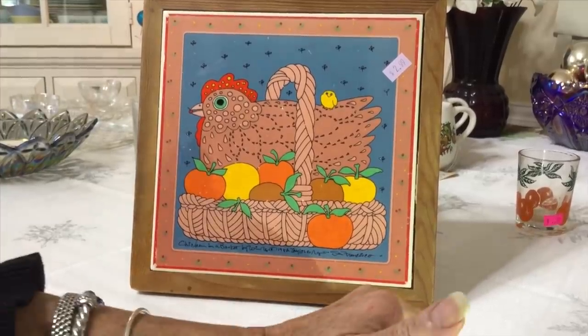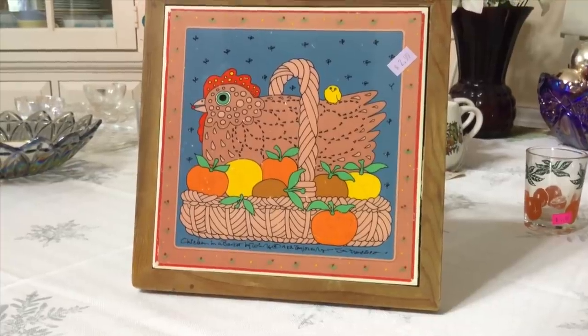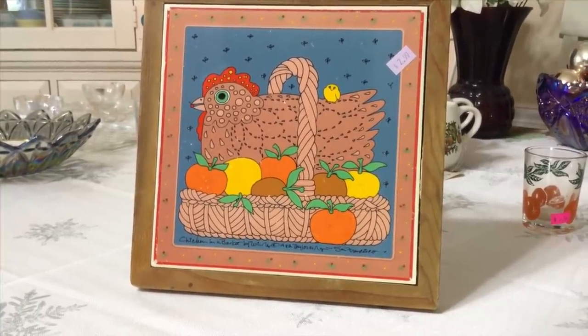It has a little nick over here in the wood. If it was in perfect condition, I've seen them sell for $25 and up. I'm gonna ask 10 for this one.